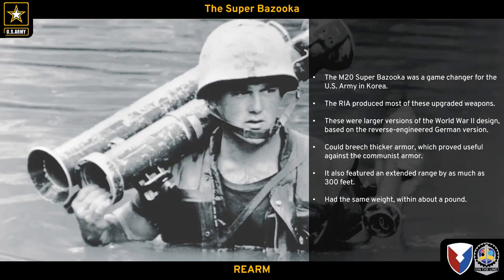Soldier carrying a split Super Bazooka here. There were actually two pieces, so he's not carrying two, he's carrying one along with a round. But they were very portable for this reason. And these actually did change the course of the Korean War by and large for warfighters. And most of the Super Bazookas that were produced here at Rock Island Arsenal were shipped right from Rock Island Arsenal to Korea. There wasn't a stopover in a federal stockyard or a depot or anything. They went right to the warfighter, unlike a lot of other things.